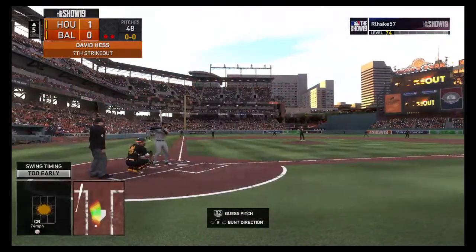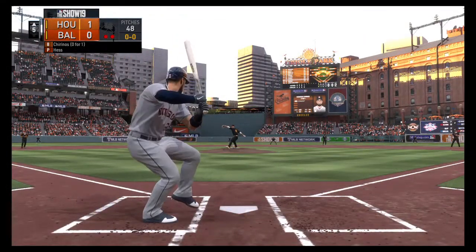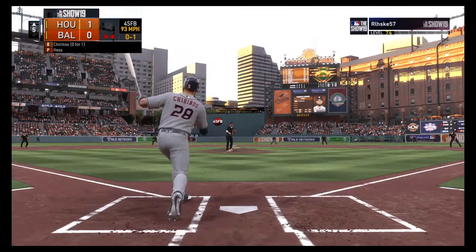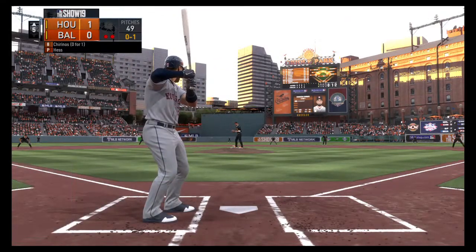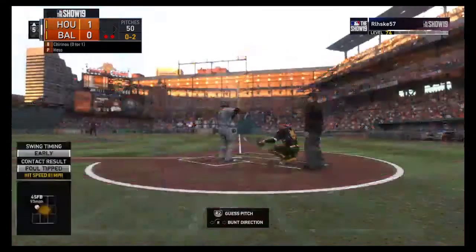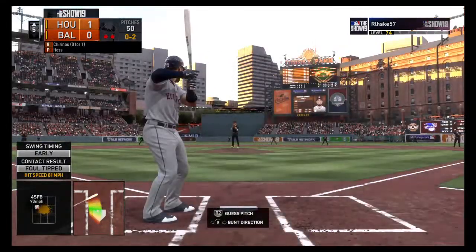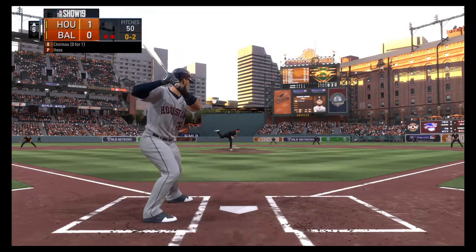Stepping in once again, Robinson Chirinos. He'll look to bounce back after striking out his last time up. A little tardy there. No balls and a strike. Two quick outs in this inning so far. His pitch count is really down. I think one of the keys is he's been attacking the strike zone early on, making these guys swing the bat so far in this one.